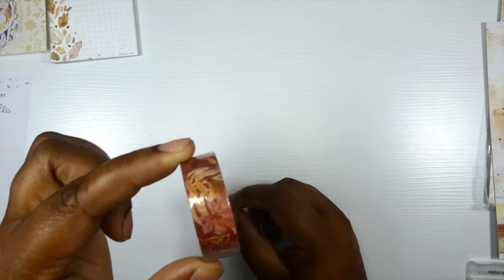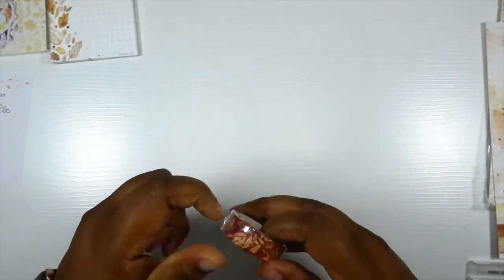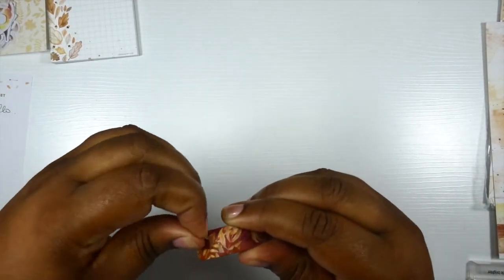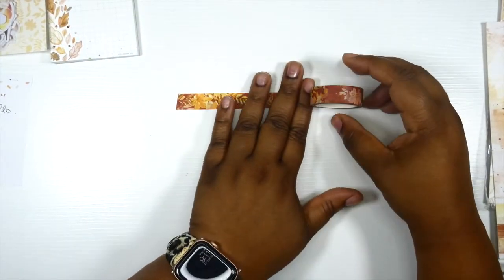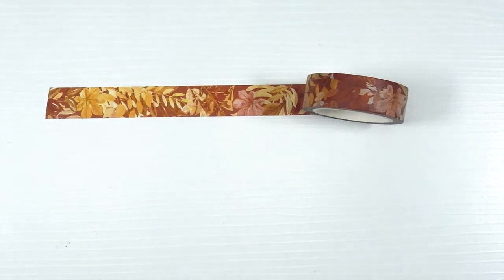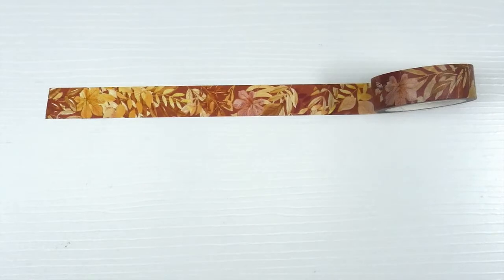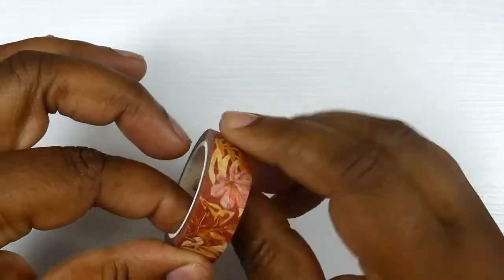Y'all, super pretty. Super, super pretty. Let's see if we can get it open without killing ourselves. Okay, so getting the warm, tranquil colors. Ooh, that looks even better rolled out. Y'all see that? Let me zoom y'all in. That is so pretty. I love this. I might have to get a second roll of this washi if it's available. So this is our washi for the month.